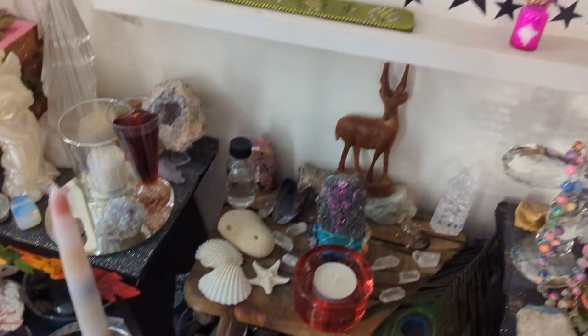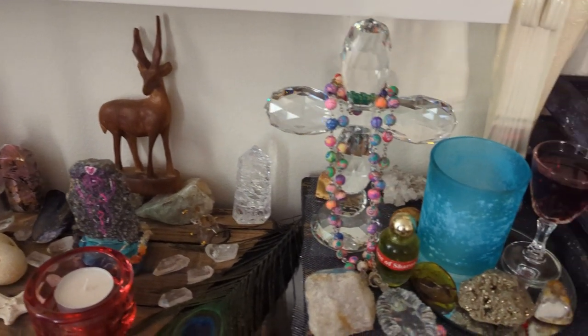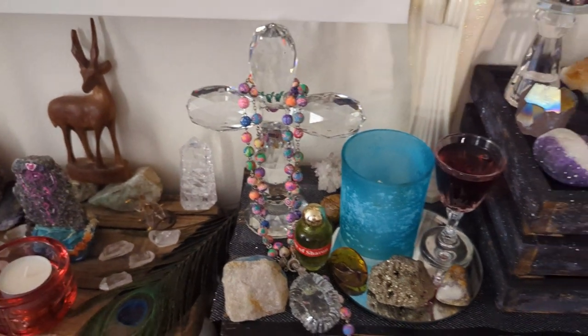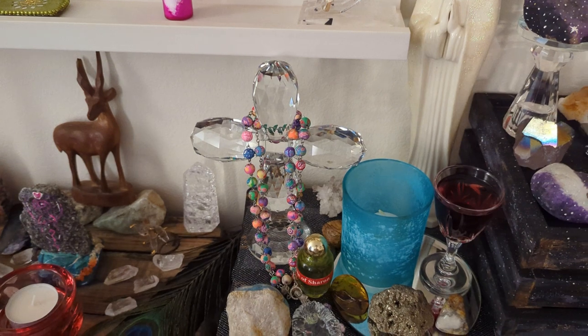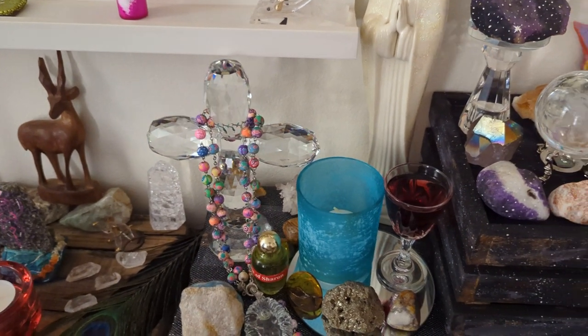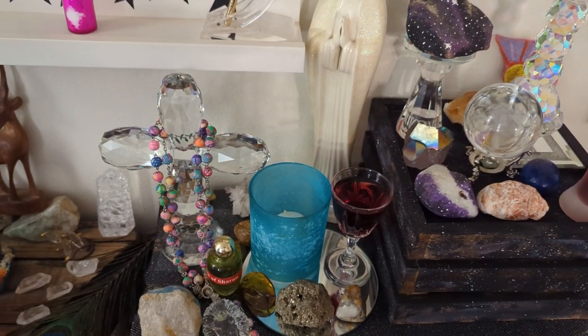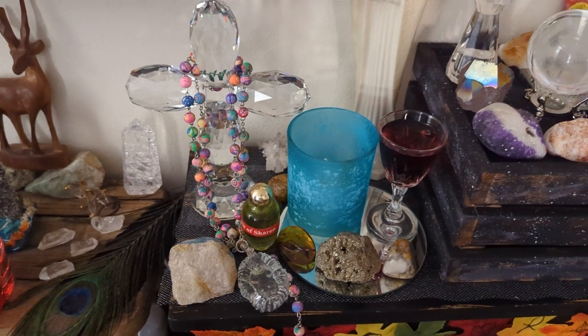I have my elements. There we go. Jesus. And all these candles I just anointed. So I literally just cleaned up this altar and I was like, I gotta do another altar tour. It was time to clean up. It was getting to that point where it just needed to be done. So that's what I spent my day doing today.